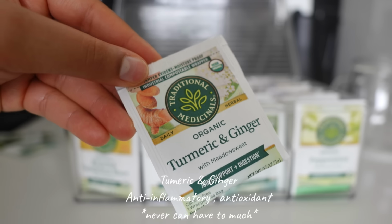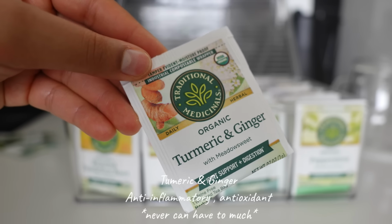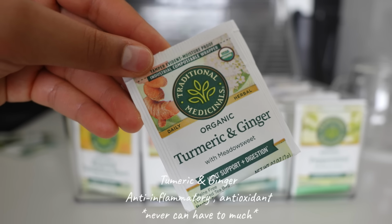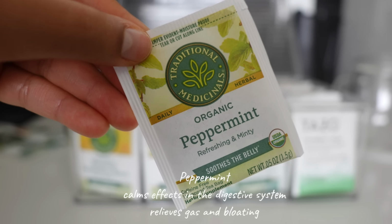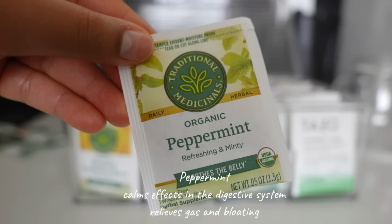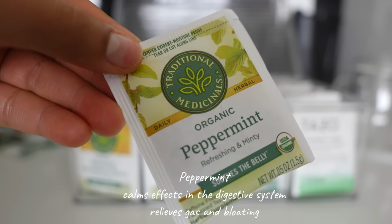Turmeric and ginger are just antioxidants that are always going to have to be in the routine. They're anti-inflammatories, and I can never get too much of them. Peppermint has so many calming effects in the digestive system. It helps relieve gas and bloating. I like to take this right before I go to sleep so I can wake up snatched, or throughout the day. And it's just minty and refreshing.